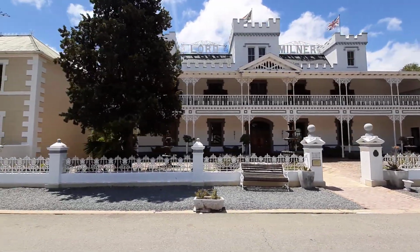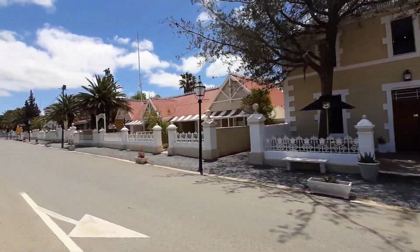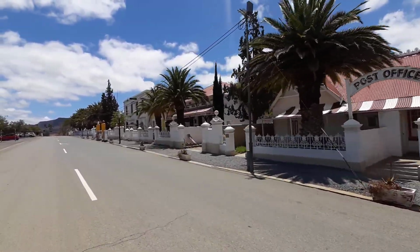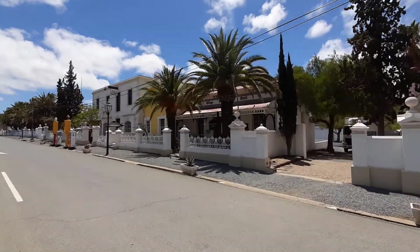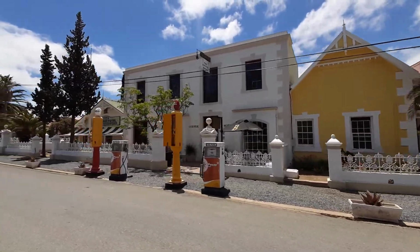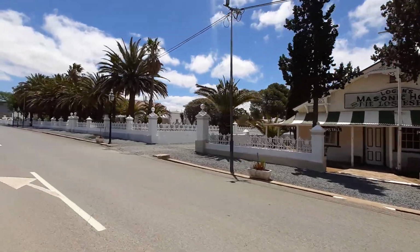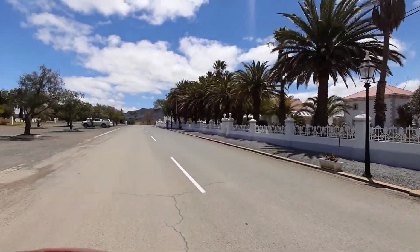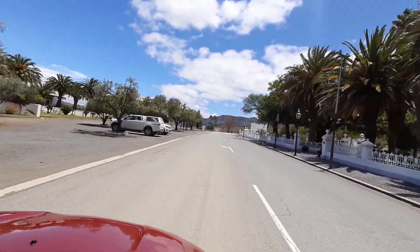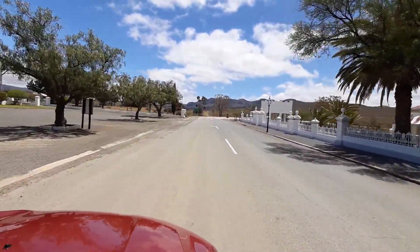Awesome. Post office and a Standard Bank. The village office bank. The coffee house. Well, if that was Matjiesfontein, we've seen it. Very cool. Very, very cool. Well, let's get going again.